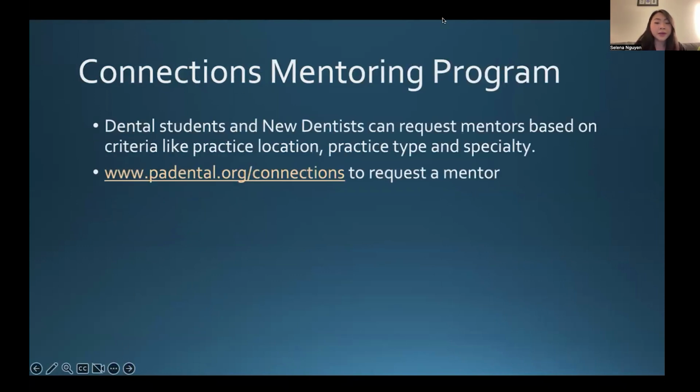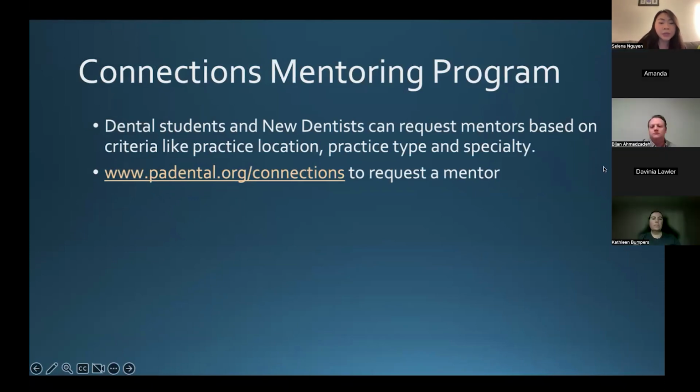This is where you can have, as a dental student or even as a new dentist, you can request a mentor who could also be a new dentist, but usually is a more seasoned dentist. And you can be matched with someone who is in like your similar area, type of practice that you're looking to go into or already in, or by specialty.